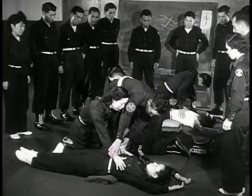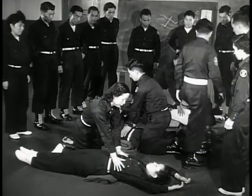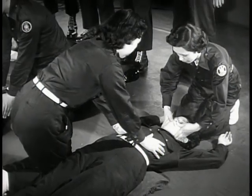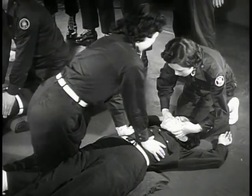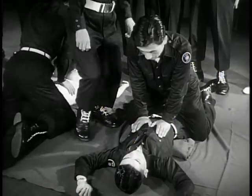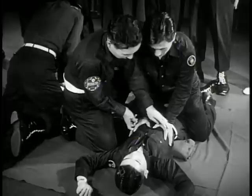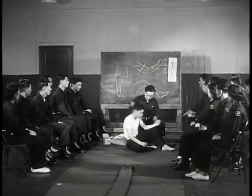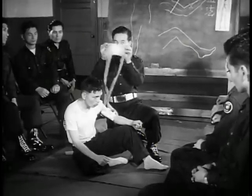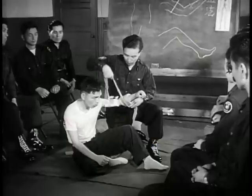Since they are taking the place of American soldiers, they must be just as capable of meeting emergencies of all kinds. They must be ready not only to protect property, but to save lives if necessary. Consequently, they are drilled thoroughly in the techniques of artificial respiration and first aid. Practicing on each other, they learn how to bandage, apply tourniquets, make splints, and many other principles of emergency care.